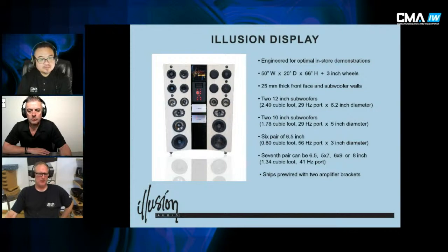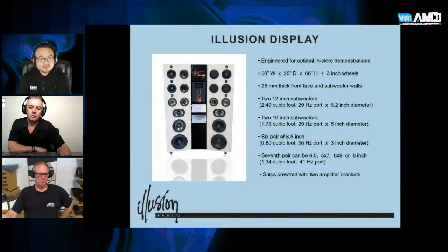Room for two amplifiers in the front and switches, and this is a lighted sign up here at the top. So you can see we've got six and a halfs. This comes as a 6.5 inch hole and then you cut. You choose, do I want a 6.5, a 5x8, or a 6x9 here? And then 10s here and 12s here. All four subwoofers are on independent switches right here, so you can play one or two at a time, whatever you need.